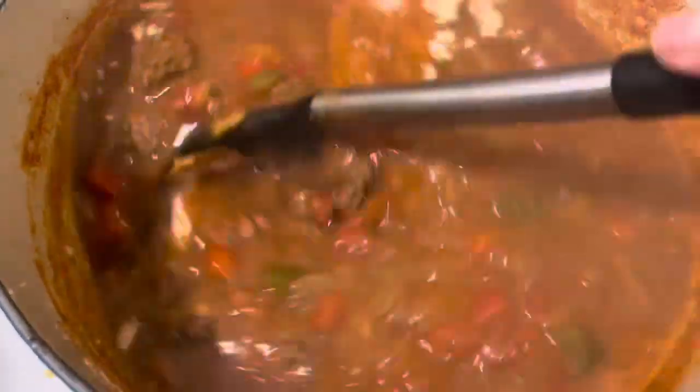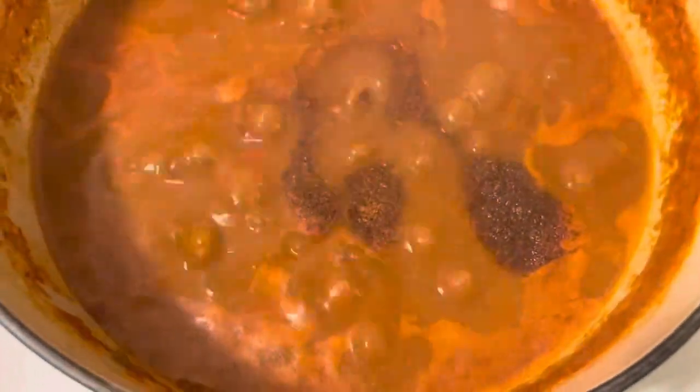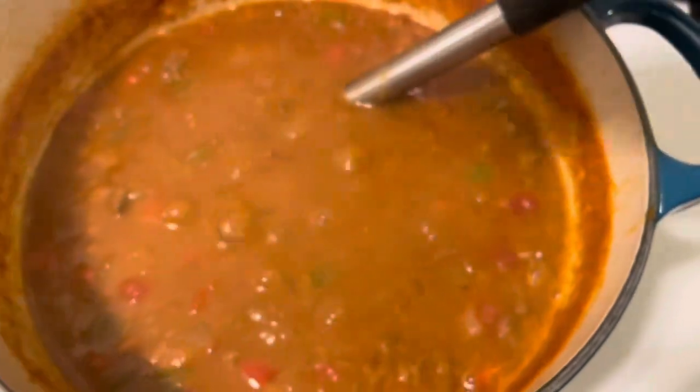You could use regular garlic, just whole garlic cloves chopped up at the beginning of the process, but I just use garlic powder for convenience. And this is the 2nd tablespoon of chili powder that I added after tasting. And of course, my tried and true Tony's Seasoning.